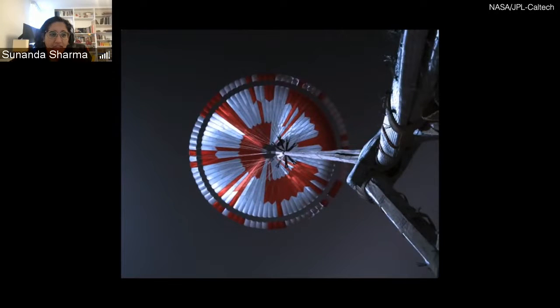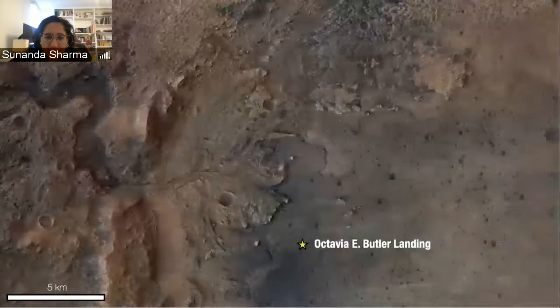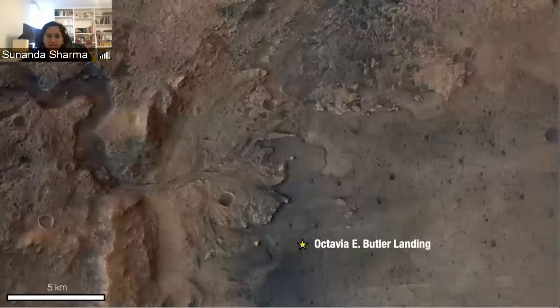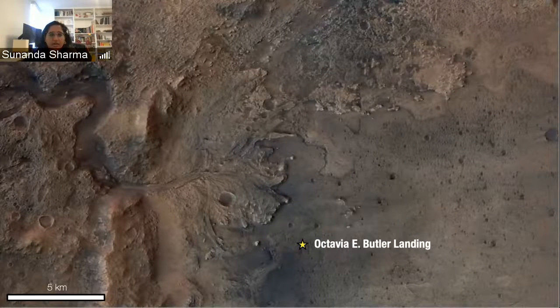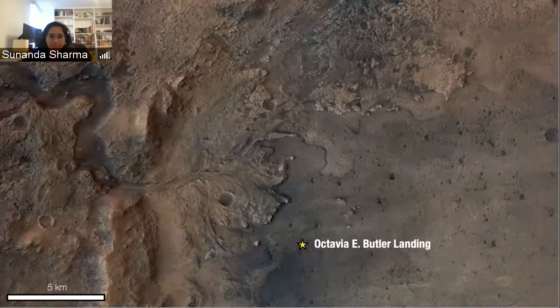And interestingly, the HiRISE camera, which is aboard the Mars Reconnaissance Orbiter, also caught us as we were landing during the descent. And so this is the context in which we were landing, which is the ancient river delta, Jezero crater. So after that 7-month sort of cruise, this is where we landed. And the landing site is called Octavia E. Butler, and so it landed on the floor of the crater, perfectly poised to then eventually go towards the delta.